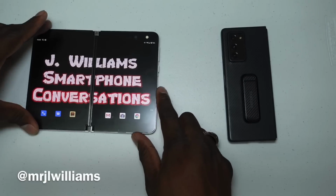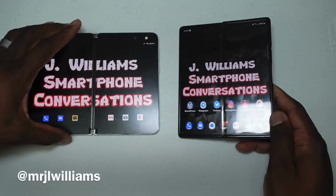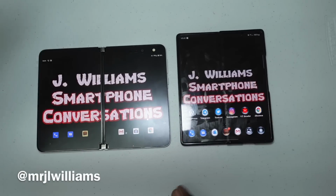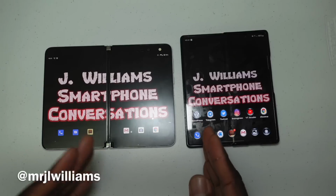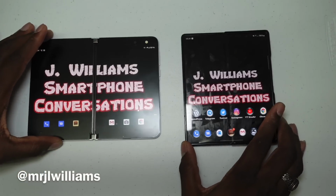Now, another area where the Fold does extremely better, and let's just say I'm going to group these together. I didn't put software on my list officially. I have a list up here that I'm going off of that I wrote up over the time of using these. Performance and software, the Fold wins hands down.